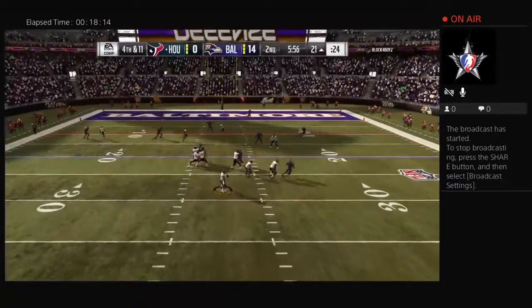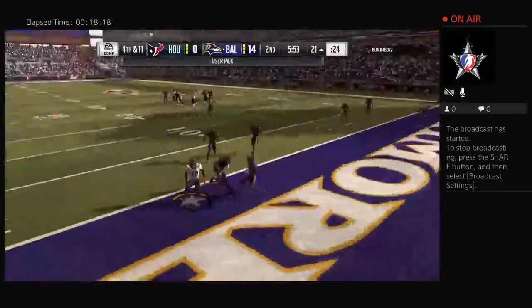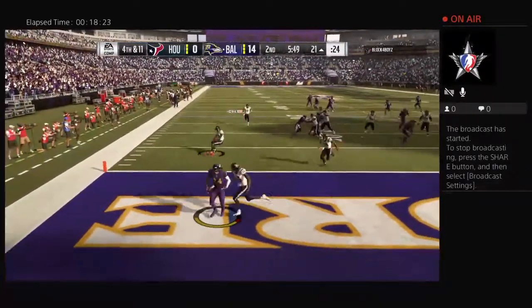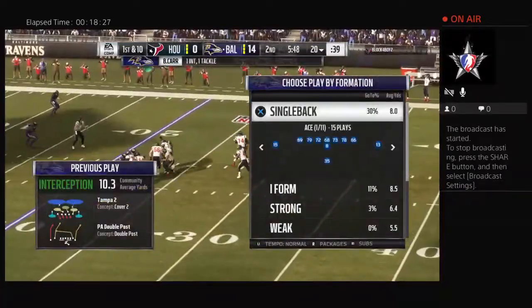On 4th down, Watson. And it's intercepted at the goal line. Picked off by Brandon Carr. And a big turnover there as his guys will get the football back.